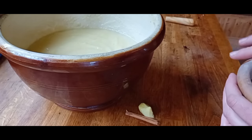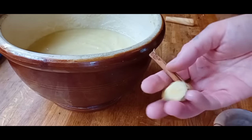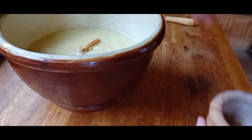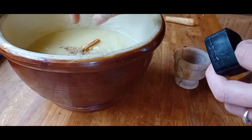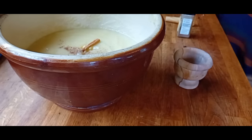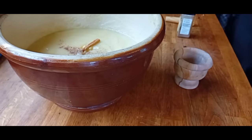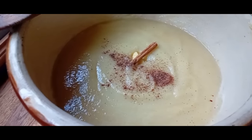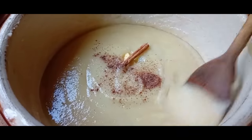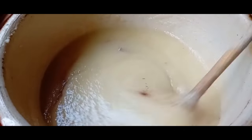So, ground cloves, some ginger and some cinnamon for me. I'm just going to add these like they are because I want to be able to pick them out again later. A little bit of allspice. And a wee bit of salt. And that's going back on the simmer for a couple of hours, stirring constantly, for however long it takes to become lovely and dark and brown and thick, and a spreadable consistency.